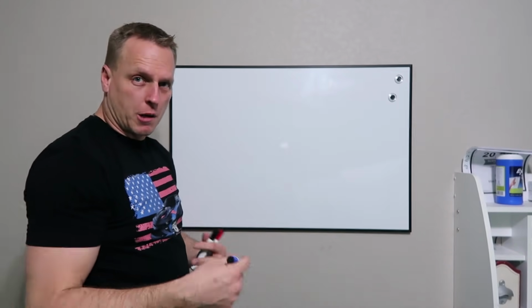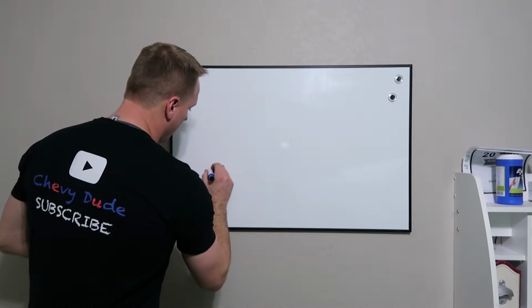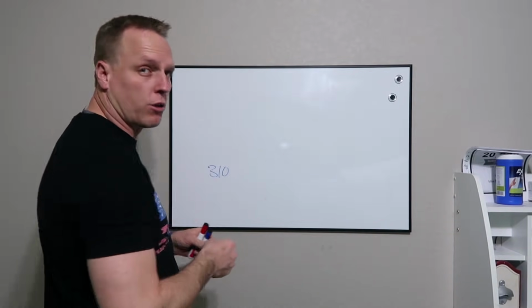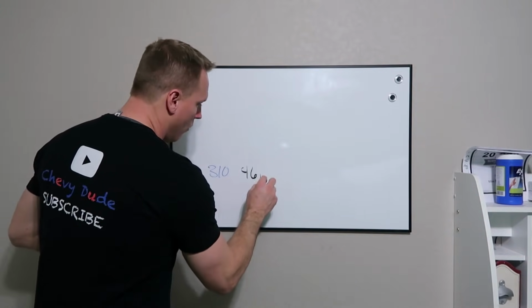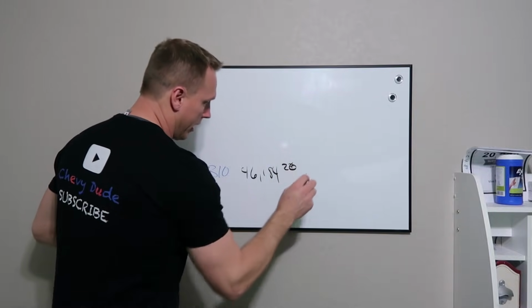When a Chevrolet dealership pays General Motors for a car, they do what's called pay 310. So pay 310 is the gross amount of money that we're going to pay for a vehicle to the manufacturer, okay? And in this case, this is $46,184.26.